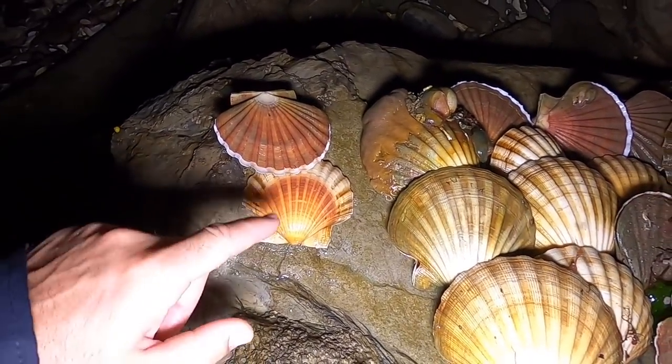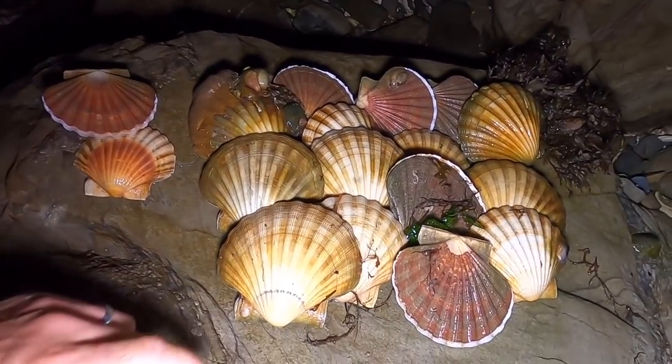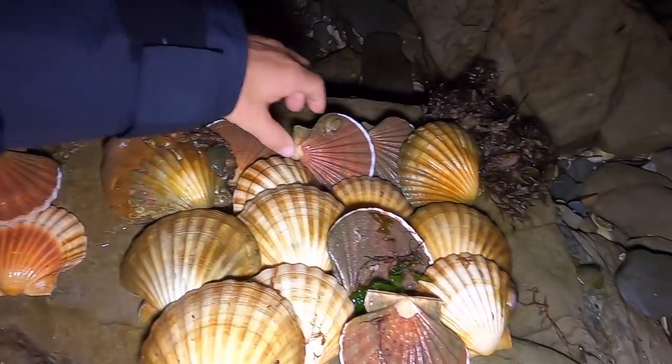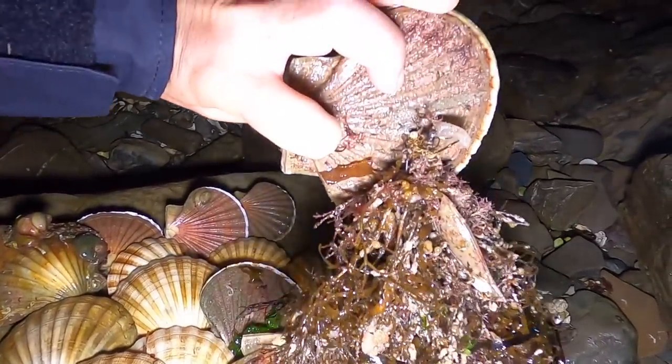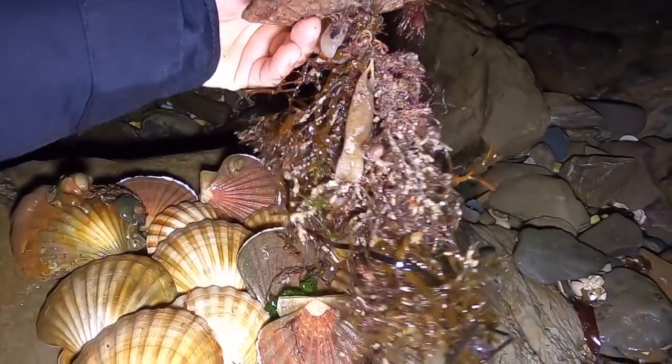These two, once I've checked them, are too small, so I'm gonna go and take these back. But yeah, we've got some absolute brutes, haven't we? That one there has made me laugh because it's got like an entire bush attached to it. That's been his downfall, that.